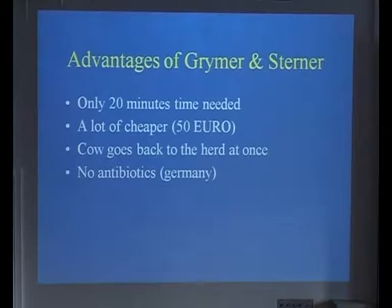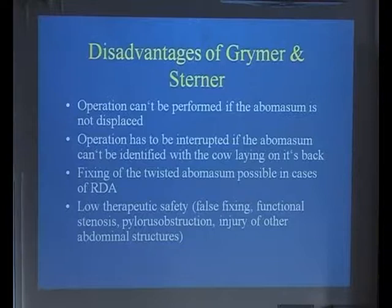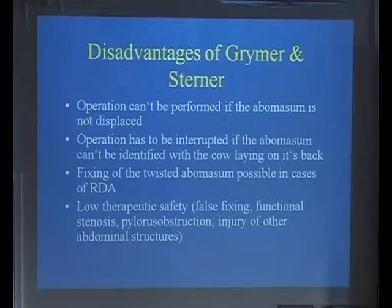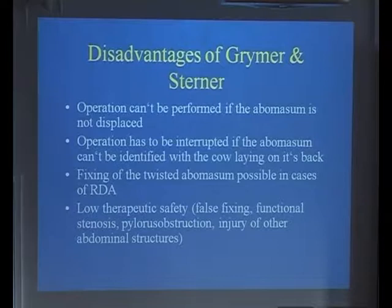But disadvantages: the operation can't be performed if the abomasum is not displaced, and it has to be interrupted if the abomasum can't be identified if the cow is laying on its back, of course. And it's possible to fix the twisted abomasum in cases of RDA, but sometimes in early A2. So we have a low therapeutic safety, false fixations, stenosis, pylorus obstruction, injuries of other abdominal structures are possible.